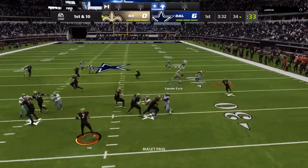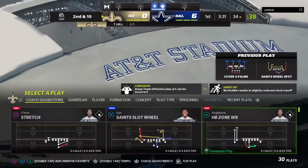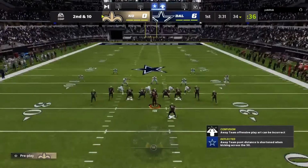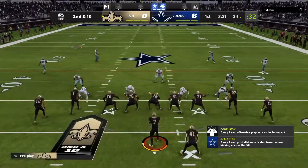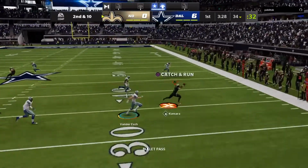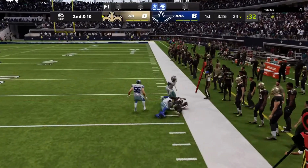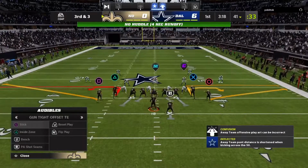Here's Hill. And a dangerous throw there on the drop-off. Incomplete, nearly intercepted. After the incomplete pass, here now is second and 10. Now it's Hill. They'll get this out to Kamara. They get 7 out of that, so they're left with a 3rd and 3.